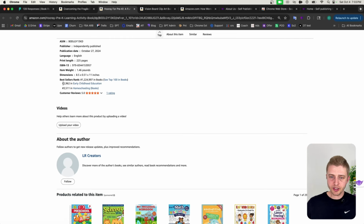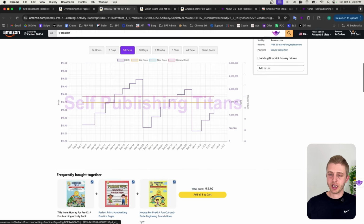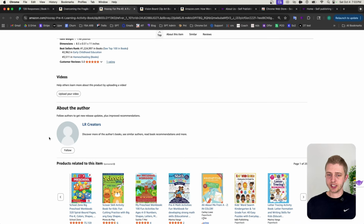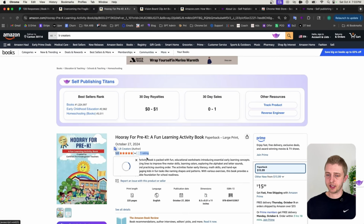So looking at your categories, I only see 2 here, early childhood education and homeschooling. That's potentially fine, but I would have at least one category in the activity book niche. So I would choose one for that. And then here, what I'm noticing is that we don't have an author image and no author description. So definitely want to have that. And then we have 1 rating. So that's a good start, at least better than nothing.